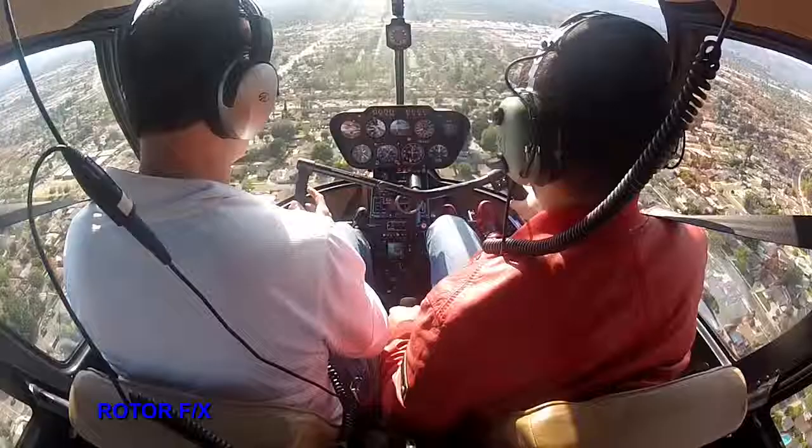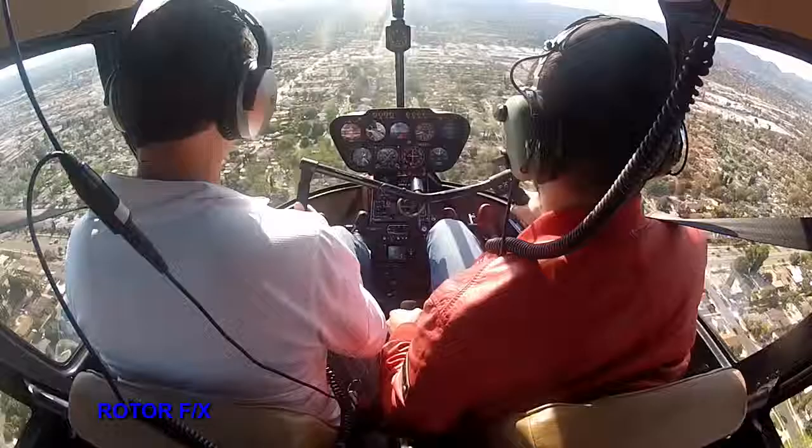I've got the 6 Tango Victor taxiway Alpha being rolled across. Wind 120 at 10.